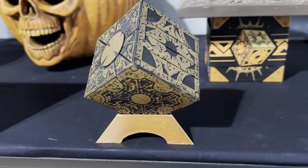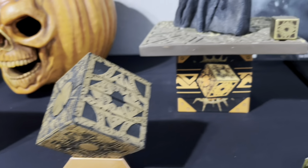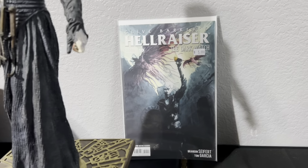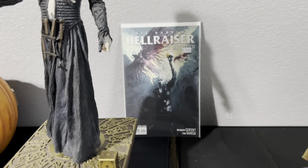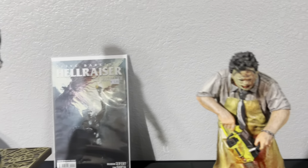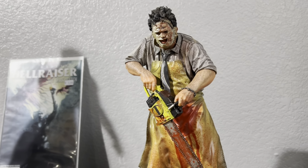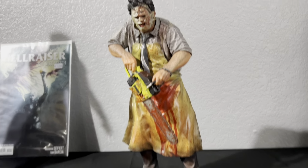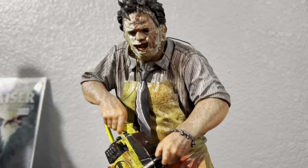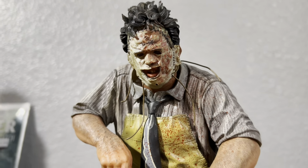Then I got this life-size replica, the key, and then this Hell Priestess comic book that we ended up picking up. Then next to it, we picked up this 6th scale previous exclusive Leatherface. It's a really awesome piece here. The detail on it actually blew me away. It's really nice on here.